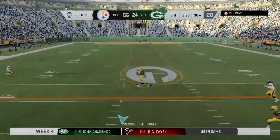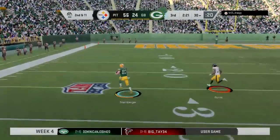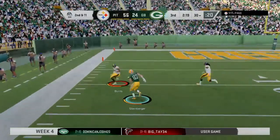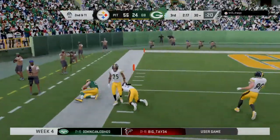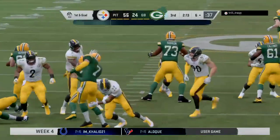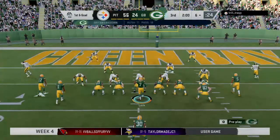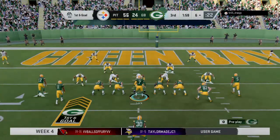Locke working out of the gun. That's complete to the former Aggie Jay Sternberger. There he goes, left side. And now they are knocking on the door inside Pittsburgh's 10. A big play there on the catch and run, 64 yards.